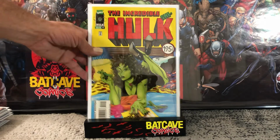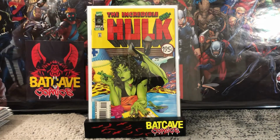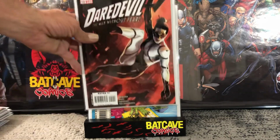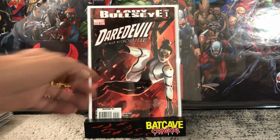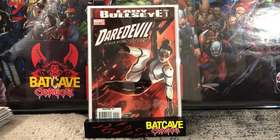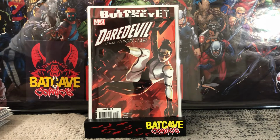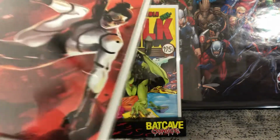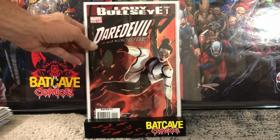Couldn't believe it, for $1. And that commands a couple bucks. And then the bigger book in that dollar bin is Daredevil, Man Without Fear, 111, first appearance of Lady Bullseye. And this is the regular cover. But this one's probably in solid, very fine to near mint minus, but for $1.